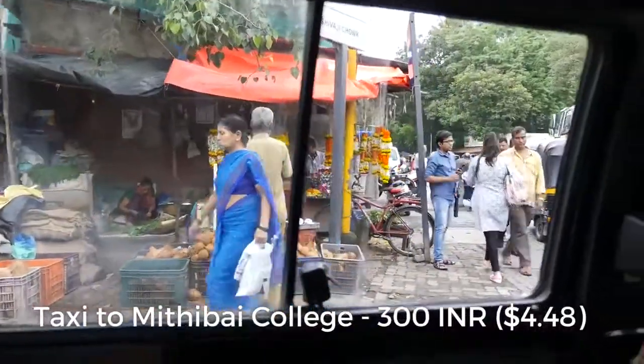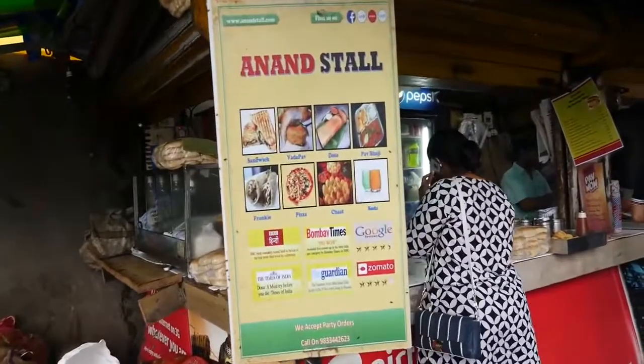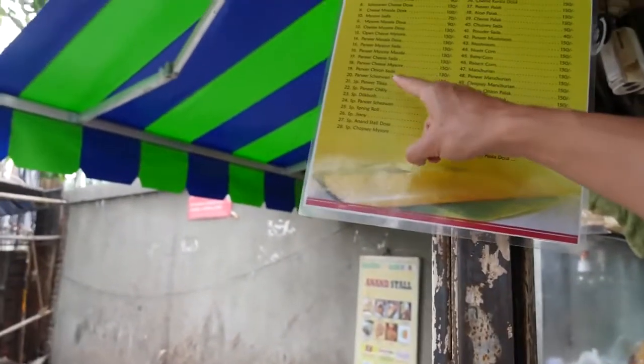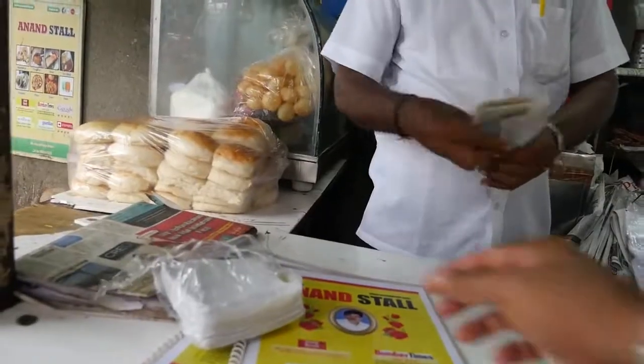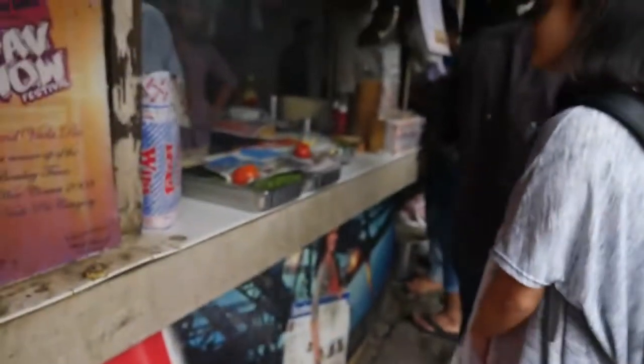The taxi just dropped us off very near to Mithibai College. And we're just gonna walk down the road a little bit to a street food stall that is famous for serving dosa. Can I have the paneer tikka dosa? This place is called Anand Stall, and they are famous especially for sandwiches and dosas, and I did not want to leave India without having a good dosa.